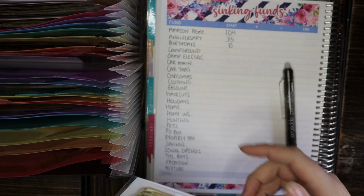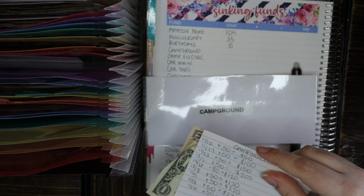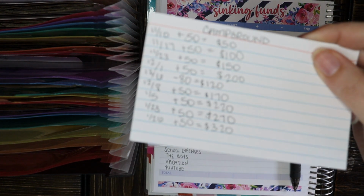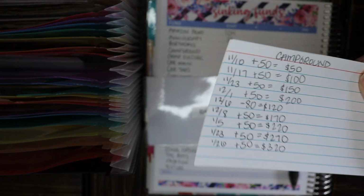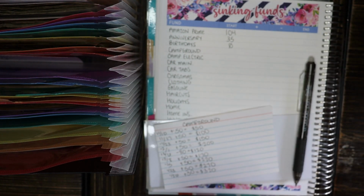So now we are to Campground. My Campground fund, according to my card here, should have $320 in it. This has not been updated yet for February, so that's good. I don't need to do any backwards math. Just count it up and see what I have.